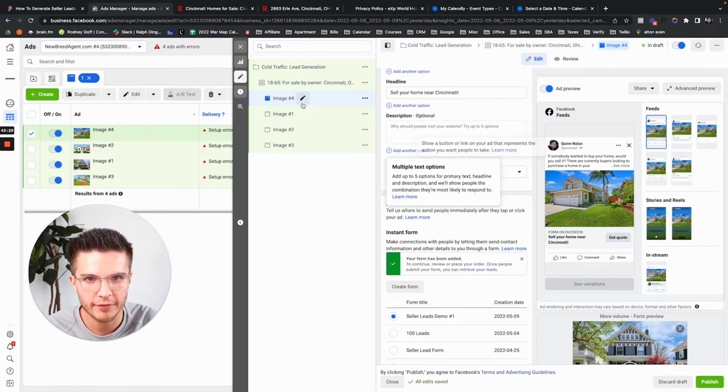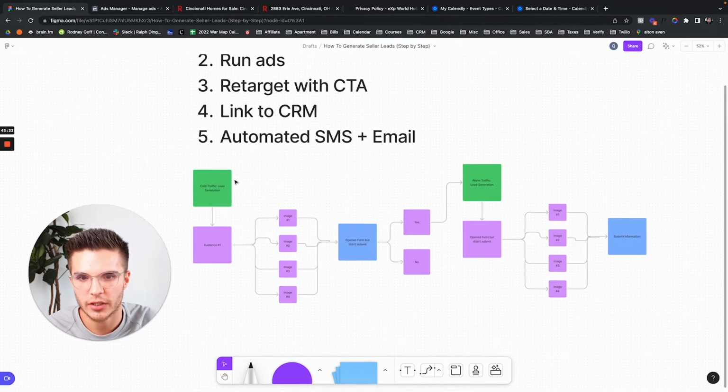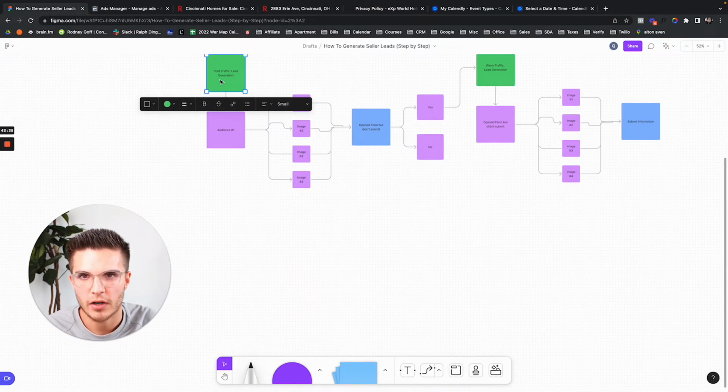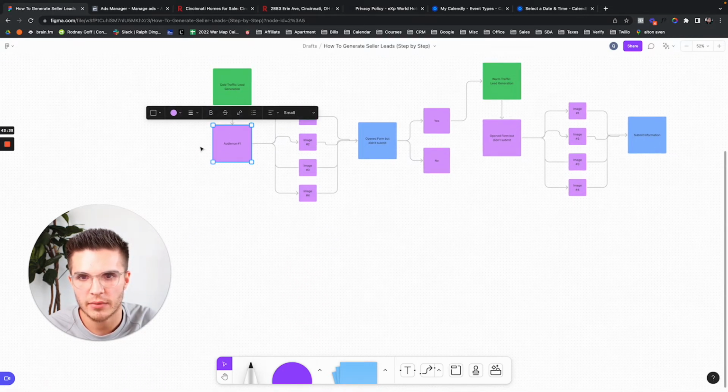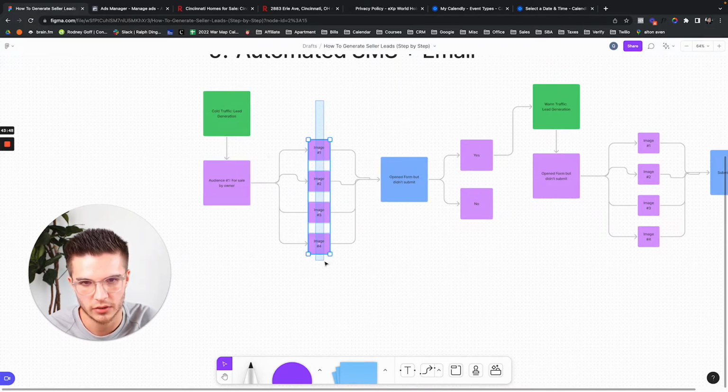Now we basically have this exact structure built. We have our cold traffic campaign. We have one ad set, which in this case is our for sale by owner interest, which is awesome. And now we have 4 images, which go to a lead form. And then you're going to see the next part of this process here.